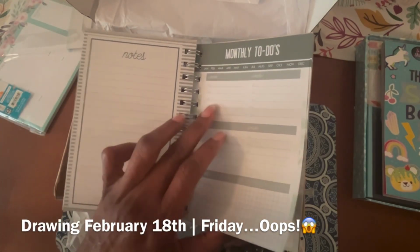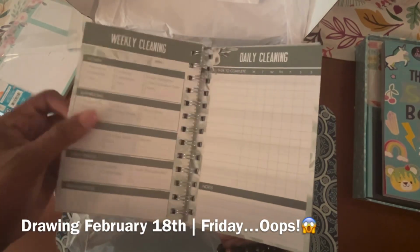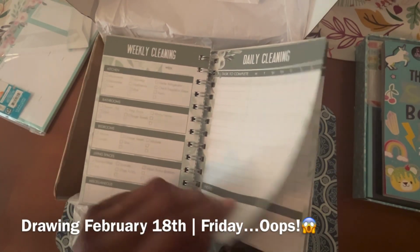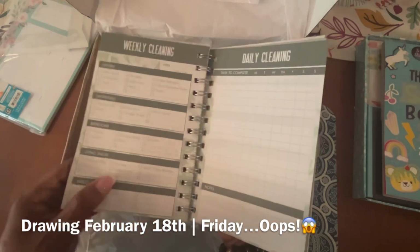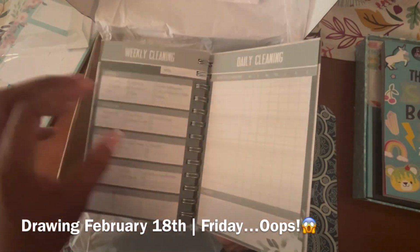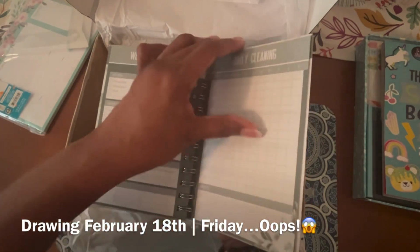Okay, monthly to-do list by the week. We got a weekly cleaning list, kitchen, bathroom, bedrooms, living room, miscellaneous space, daily cleaning. I love this. And this is so perfect because it's small, it's compact. It'd be a great little household gift for somebody.